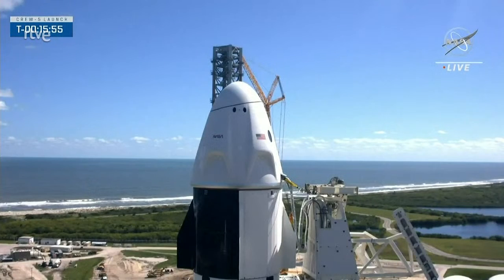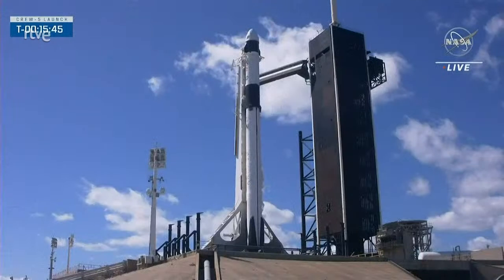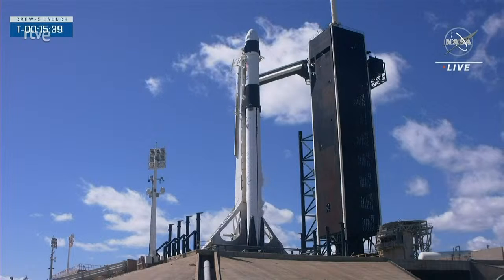Falcon 9 began prop load at T-minus 35 minutes. The loading of RP1 fuel on the second stage is complete. That finished at T-minus 20 minutes. Fuel loading continues on the first stage. It is almost complete. That should be wrapping up here momentarily.